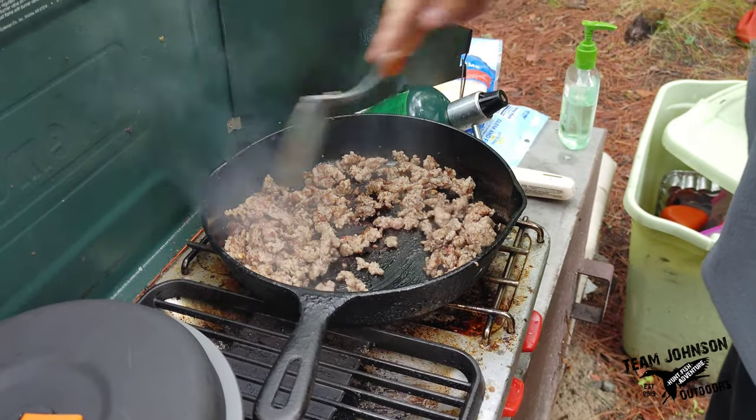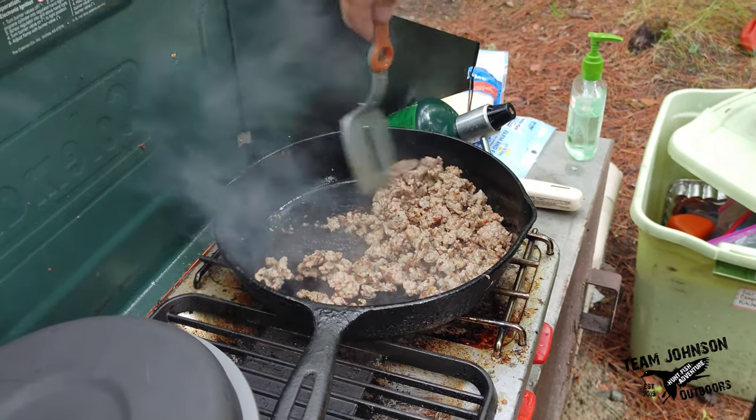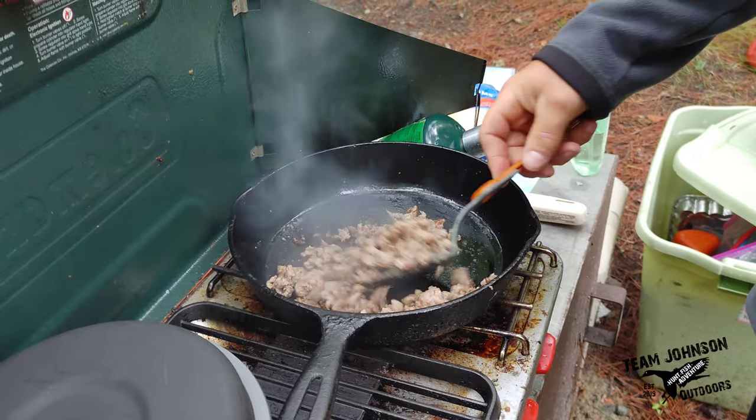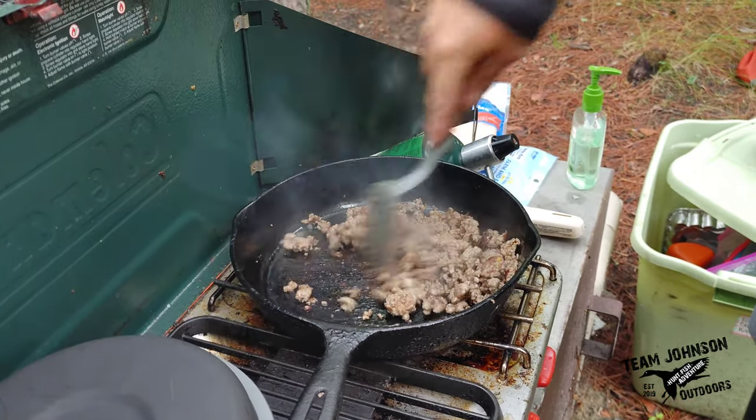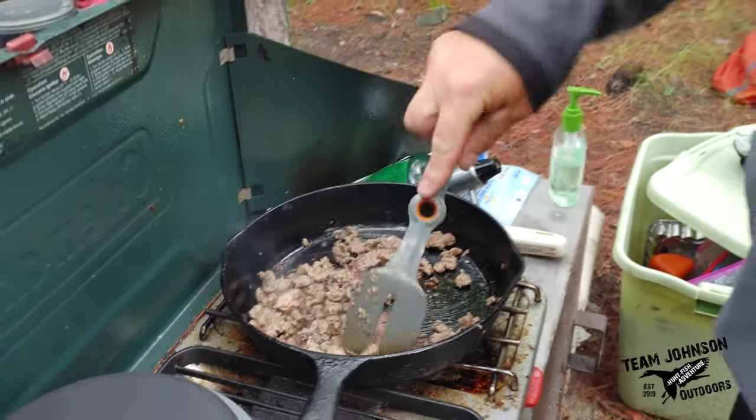Could have been worse. What are you cooking, Pup? Sausage. Jimmy Dean? Jimmy Dean. Nice. Eggs in there, make a little breakfast burrito. Okay. Hopefully the wind dies down, we can go do some fishing.